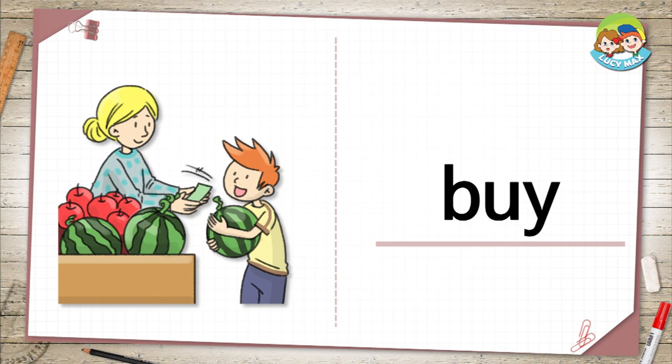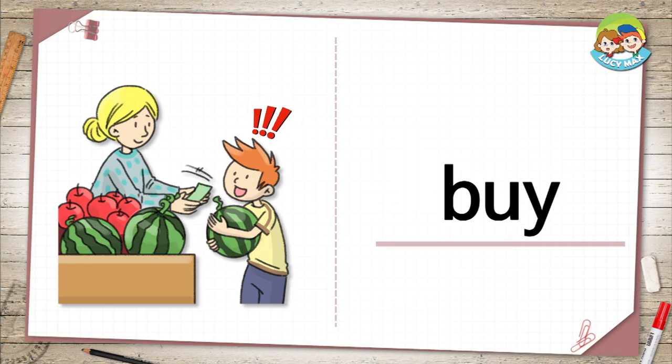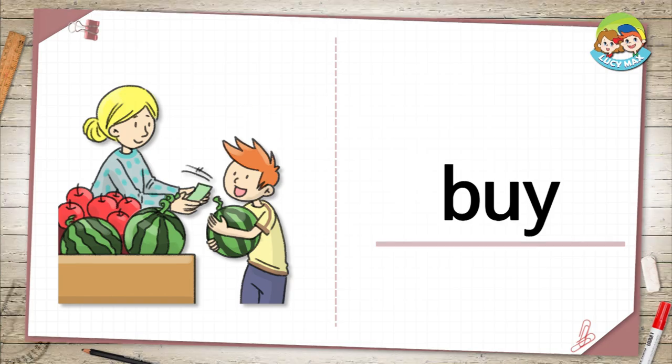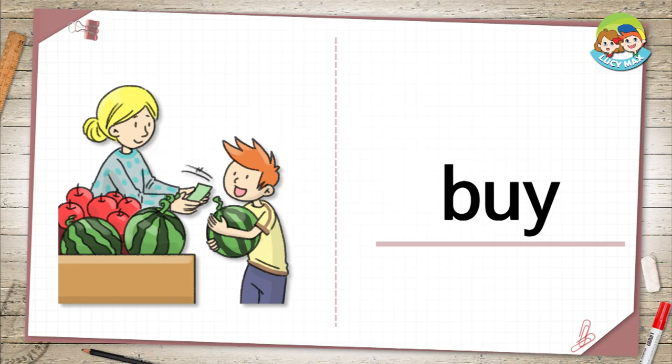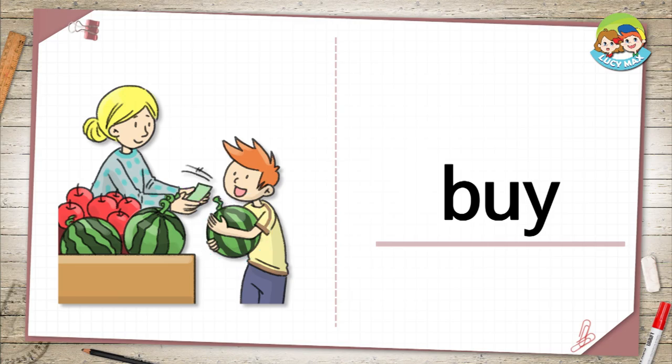Buy. In the picture, the boy buys a watermelon. He gives money to the woman, and she gives him the watermelon. What do you want to buy?